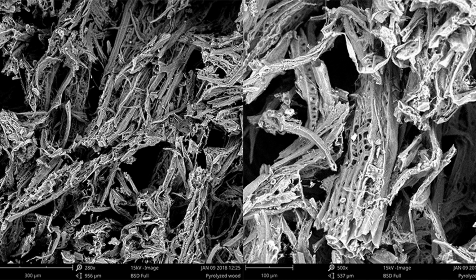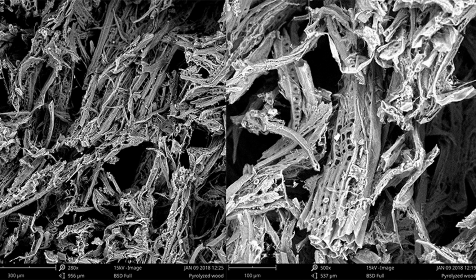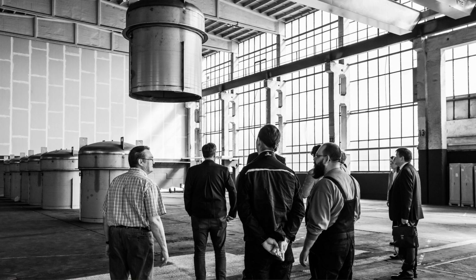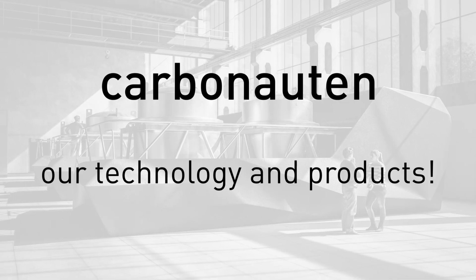From 2017 until now, most of our effort went into research and development, but this year, 2022, we're happy to say that our first -CO2 factory near Berlin will open, and this factory is capable of storing 25,000 tons of CO2 per year.